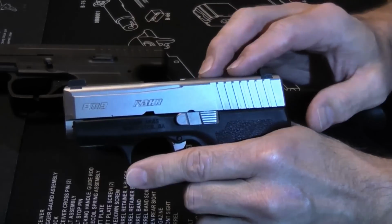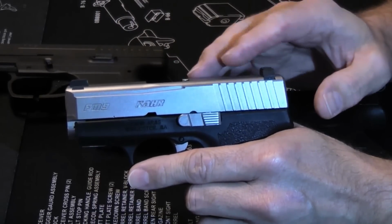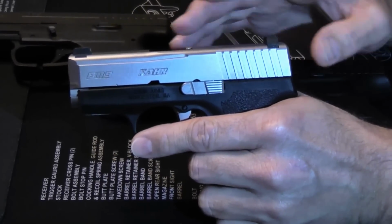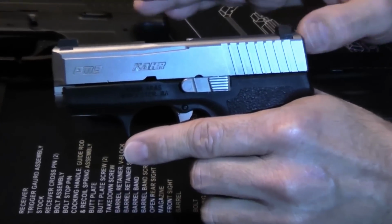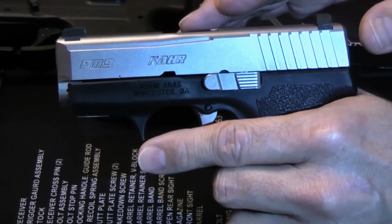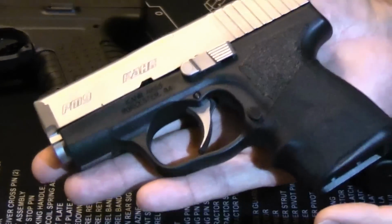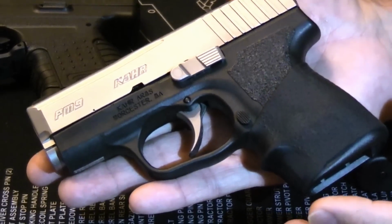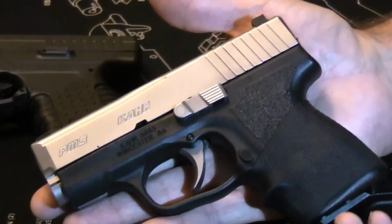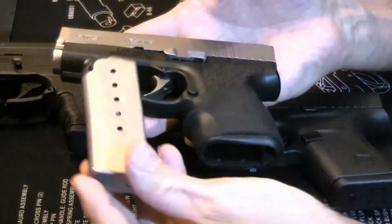The Kahr has a break-in period. They tell you right in the manual. Probably look at putting 250 rounds through it, and it may malfunction in the very beginning, but once you get through the break-in period it runs very smoothly. And I wouldn't hold that against the gun. This is one of those things when you're trying to do something this small, you're going to have very tight, precise tolerances, and something like that is going to have a bit of a break-in period. Overall, this has been a very good gun.